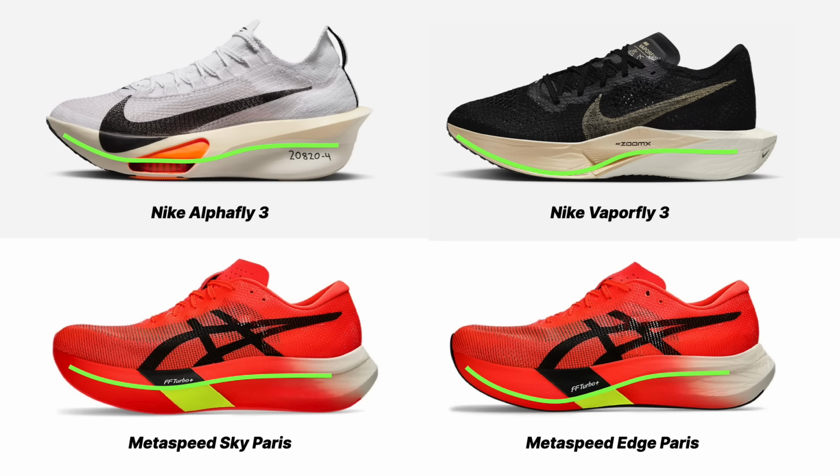The Metaspeed Sky is the analog to the Alphafly, or the high plate. And I will give Asics credit here. They have pushed the Sky a little bit beyond even what the Alphafly is doing, with the much higher, flatter plate that puts more of that compressive foam between the plate and the ground, which again gives you that sort of bouncier ride that I think a lot of people like about the Sky.